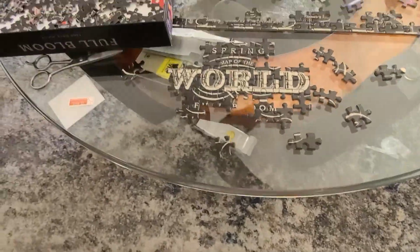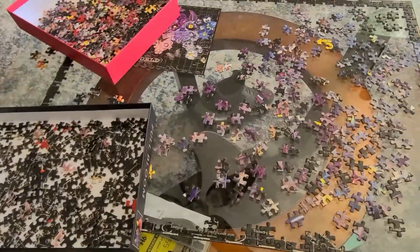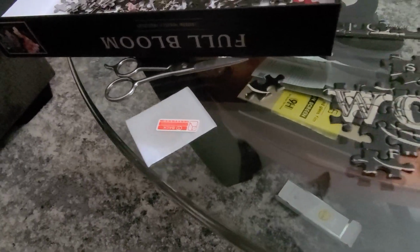All right, so we started this puzzle a little while ago, and this is about as far as we got. We have 1,000 pieces here.